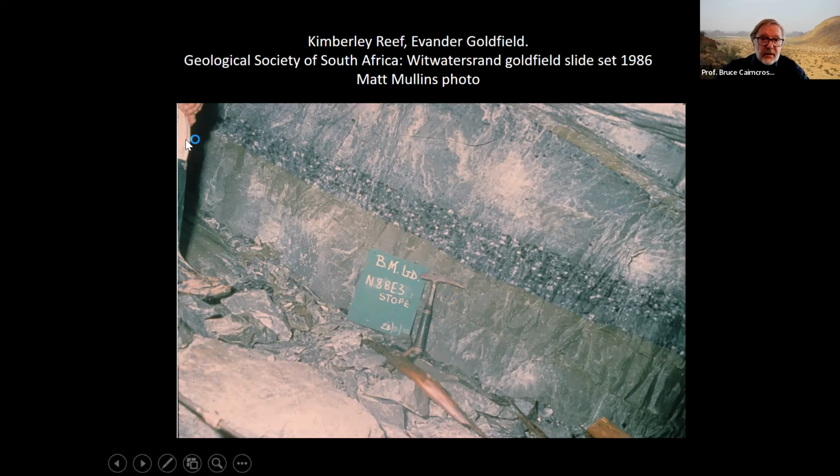And that's part of the Kimberley Reef. So there's the conglomerate lying on top of the quartzites and overlain by the quartzite. So that's what the gold mines are after. That's that pebble conglomerate containing the gold.